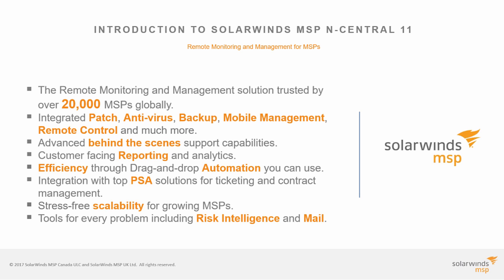And of course, we have tools for almost every problem out there in the SolarWinds MSP world. So, things like risk intelligence and MSP mail allow you to bring value-add products and security products into your customer environment that you may not be able to deliver today, but certainly is a big value add for you and creates a differentiation between you and the other guy who's coming in the door who probably doesn't have all this backing him up. So it's always nice to have more information and offer more services than the next guy in the most professional way possible.